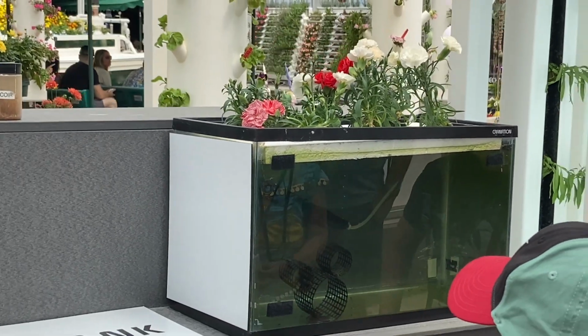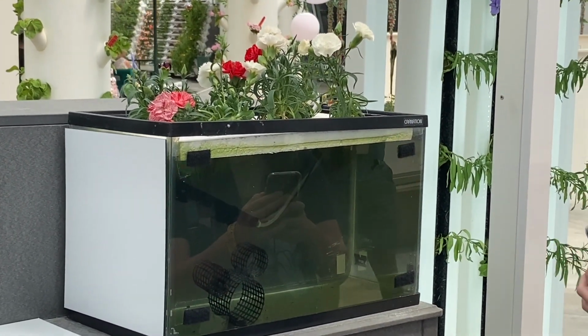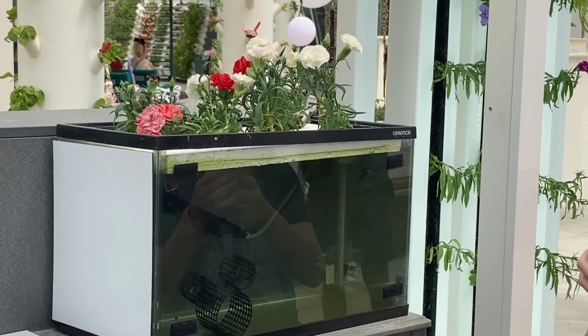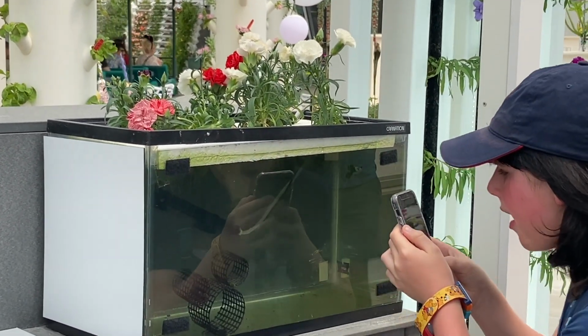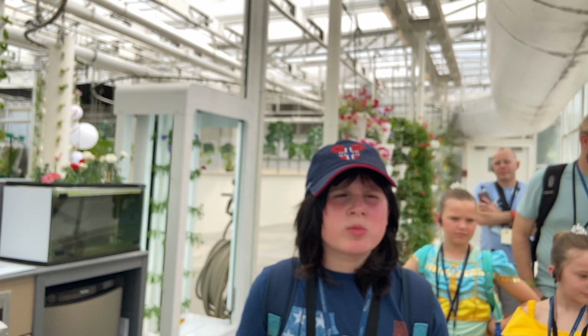Those are our carnations. So you can actually do that, and I'm going to say I'm a little biased. Having a Mickey, I think, helps it grow a little bit. They're nice and fresh and crisp. Would you like one though?